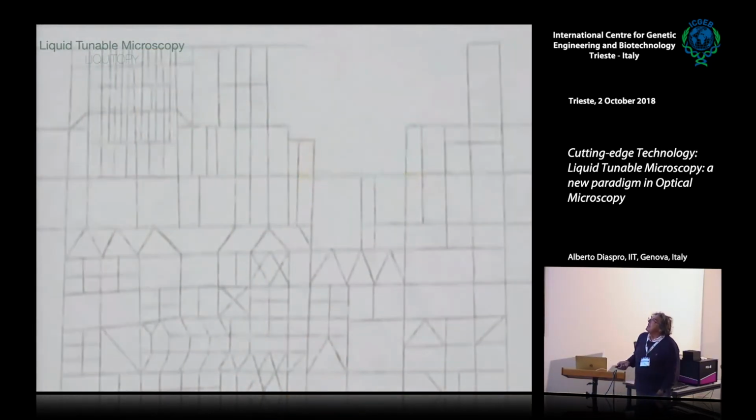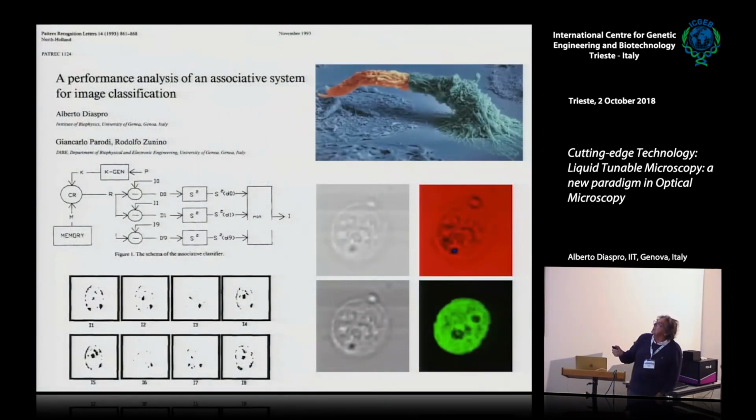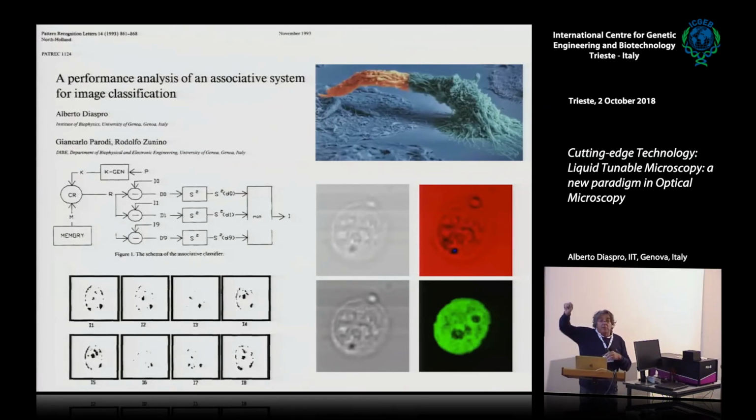Liquidopy is a way... liquid comes from the idea of Zygmunt Bauman, or liquid society, the individualities. Tunable is resolution tunable.